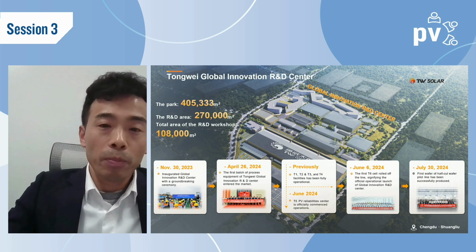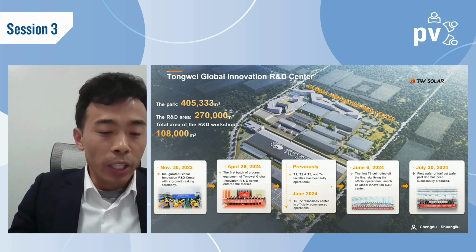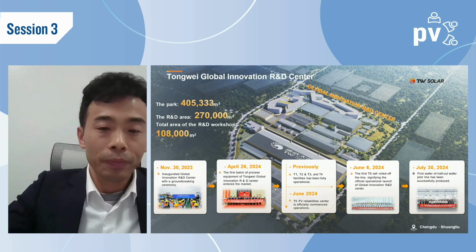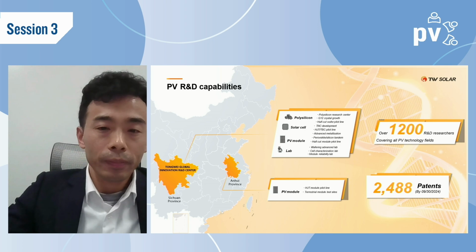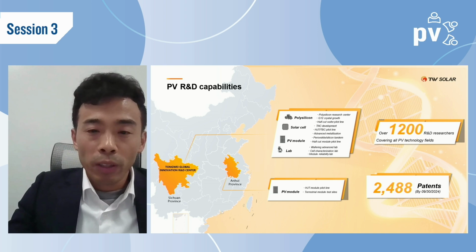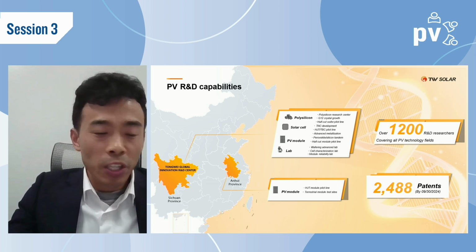We have just built the Tongwei Global Innovation R&D Center by Q3 of this year, with a total R&D workshop area of 108,000 square meters from T1 to T6 fabs. And we have the polysilicon, solar cell, PV module and lab facilities.